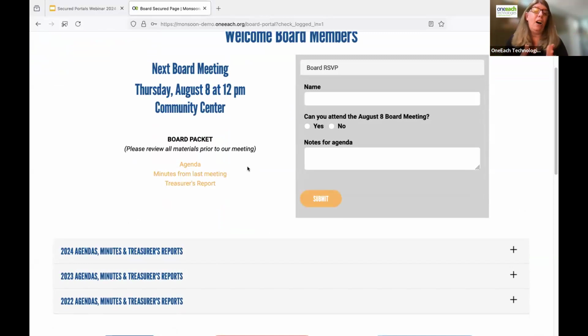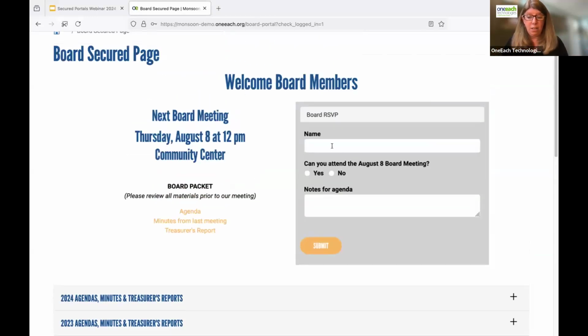Just in our modern day and age, most people should be able to log in and access the stuff. They can even do it from their phone, which is handy as well. So they log in, you have all your updated materials here so they can access them and you don't have to email or print anything.